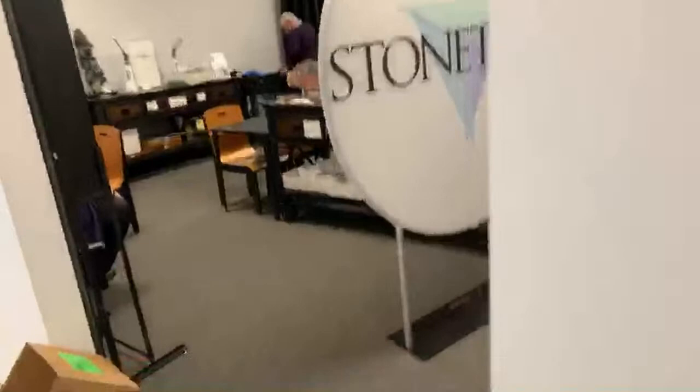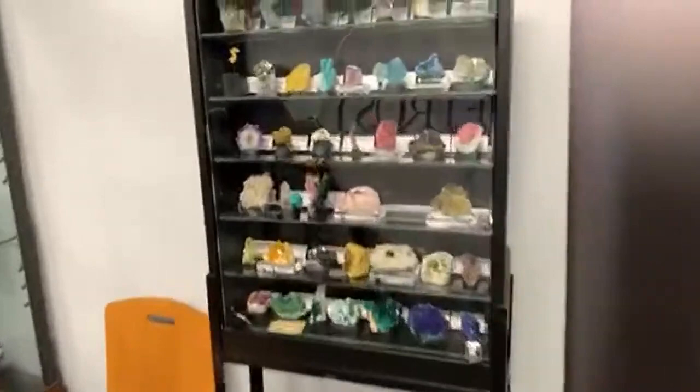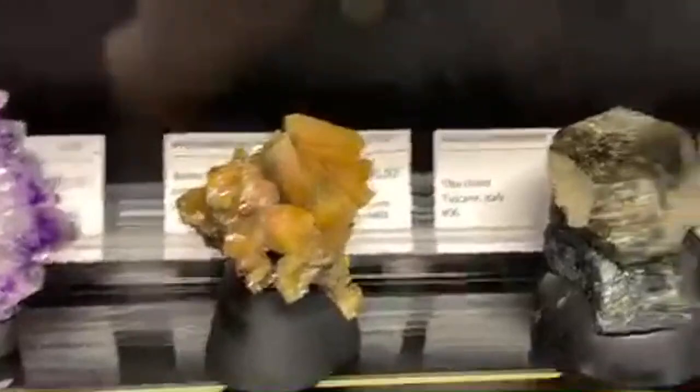Let's check this one out real quick. Stone Trust. So I think the prices with some, they're like in the background. You know, this is like 17 over 50. This is a pyromorphite, so you get really specific specimens.